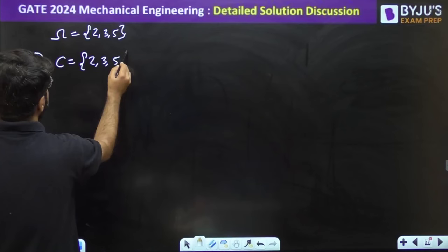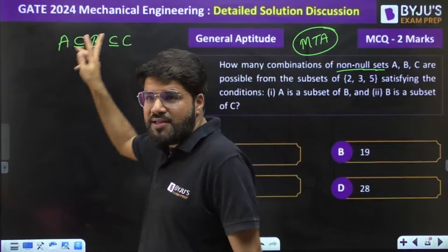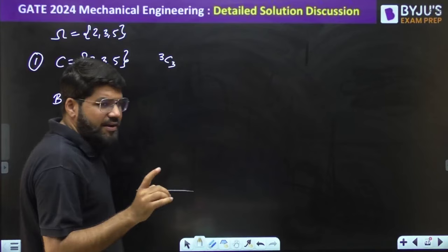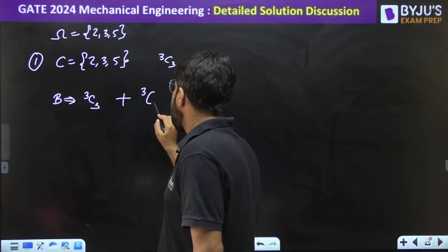This can be done in 3C3 ways. Let's see how many ways you can form C. The first way is to take all the elements in C. Let's start from the largest one, because B is a subset and then A is a subset. So think about the largest one, C. Now what can B be equal to? Pay attention. B can contain all three elements, because I told you subset means B belonging to or equal to C. So B can be selected in 3C3 ways, or you can select any two-element subset. You can choose any two elements out of these three.